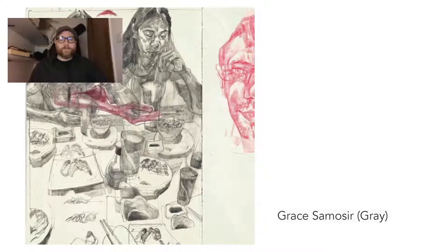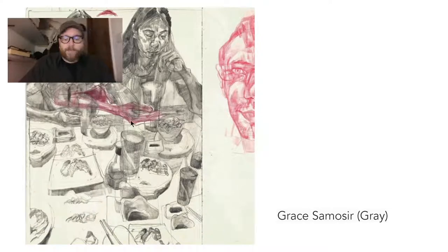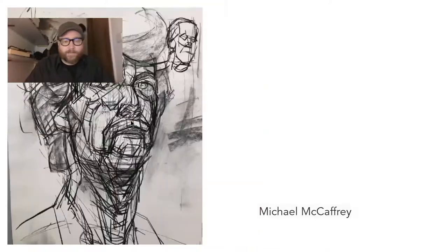First artist I have is Grace Samosir, and she's a younger artist, contemporary, living right now. And she does a lot of sketching from life, and you can see oftentimes she has these two images that are kind of overlaid on top of one another, kind of giving this idea of time passing or something like that. She's also got a lot of great portraits. I love her portraits, drawings. A lot of them are done in colored pencil. She's using these kind of washes on top of them that you can see as well. Ink washes on top of colored pencil drawings.